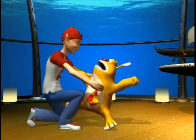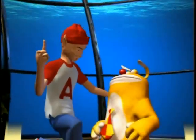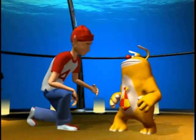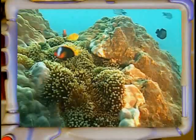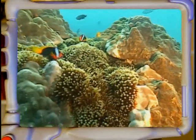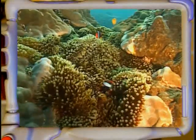What'd you do that for? You need to know. Whoops. This only works with the clownfish. All the other fish that come into contact with the anemone die of poisoning. The clownfish also cleans the anemone of its parasites. It's a cleaner fish. All right, I understand.